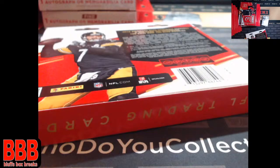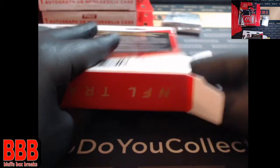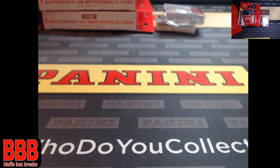'16, not too bad. Draft class. Got Prescott and Zeke, Carson Wentz, Derrick Henry, Tyreek Hill. Big time players in there.